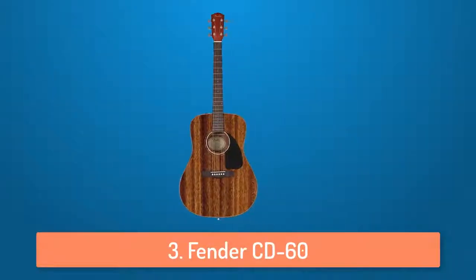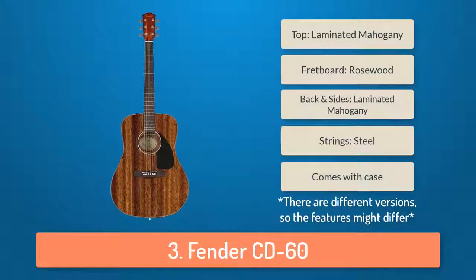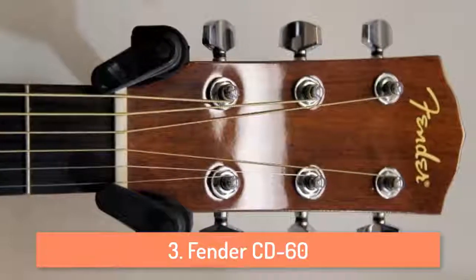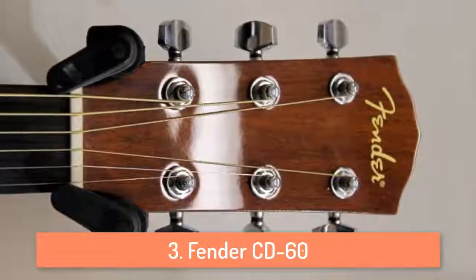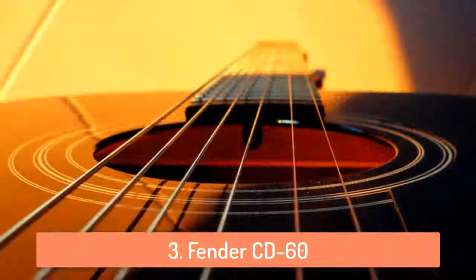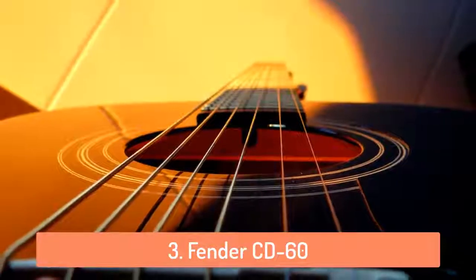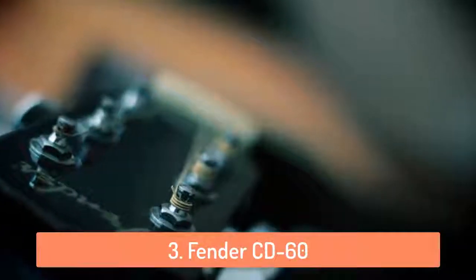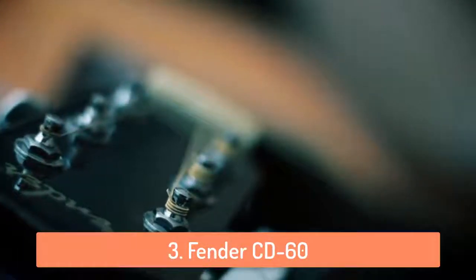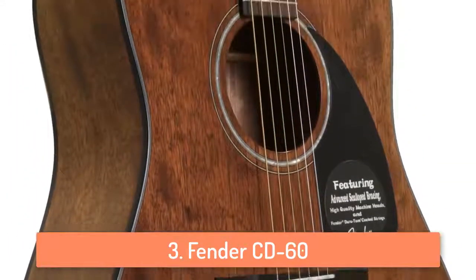At number 3 we have the Fender CD60. The Fender CD60 guitar is great for beginner style playing. The guitar plays very clear, crisp notes and sounds like a top-notch guitar. What I like about this guitar is that it has a lot of different versions and colors, so you can pick the one you like and match it to the rest of your musical setup. Overall, the Fender CD60 is a great beginner guitar because it's pretty durable and it's easy to play. So, if you are someone that has never touched a guitar before, you should consider getting the Fender CD60 because it has everything that a beginner player needs in a guitar.